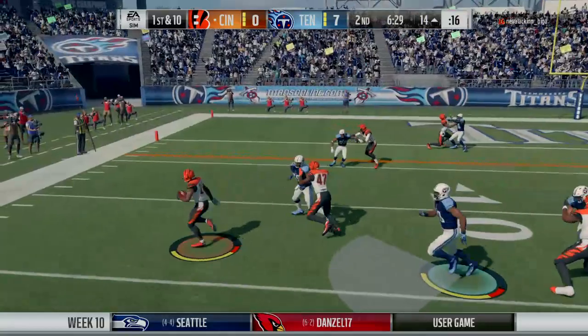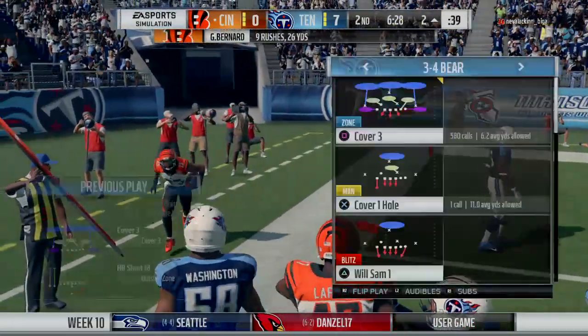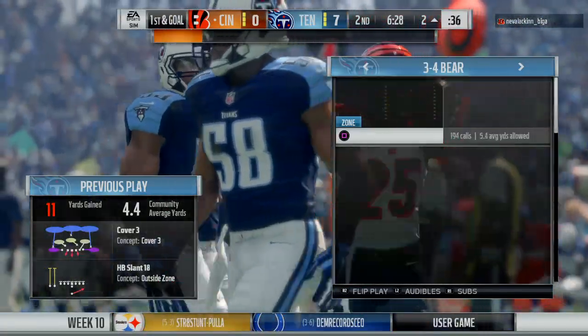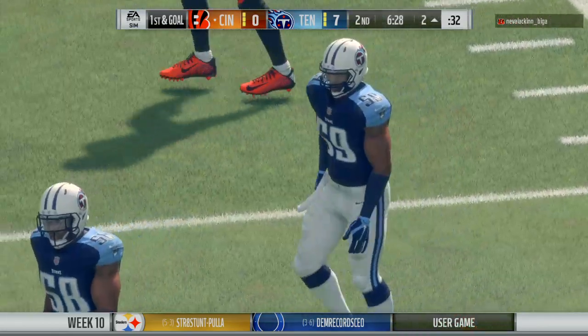Here's Bernard. Oh, some strong running. And out of bounds all the way down at the 2-yard line. It's a good gain of 11. Sets him up 1st and goal.